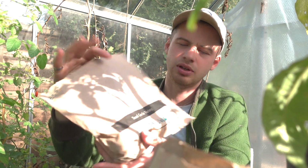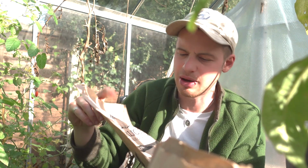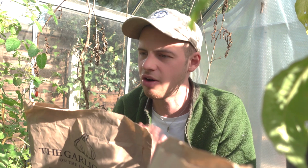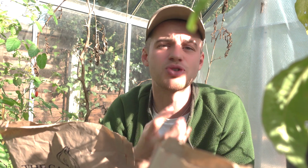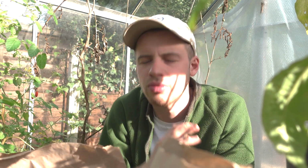And then we got this one. We've written the varieties on the bag so that we don't mix them up. So this one is called Kingsland White. This is a type of garlic, I think, from a part of France, and it is extremely strong garlicky flavour. In fact, the seed garlic itself smells incredible.